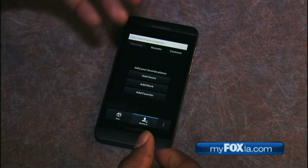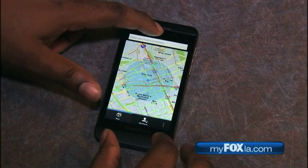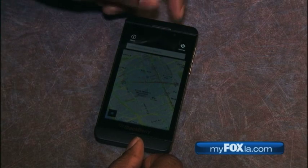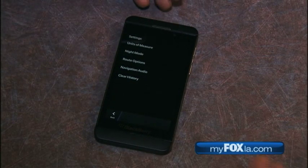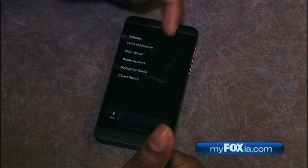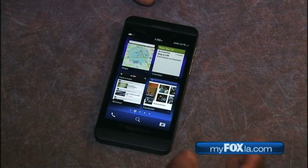You can add home, you can add work, add favorites. If you want to get into the features for any program, as you saw me, I swiped down from the top of the screen. That'll take you to the settings menu. It's context aware, so it's going to know that you're in a specific application and bring up the settings for that particular application. So that's BlackBerry Maps.